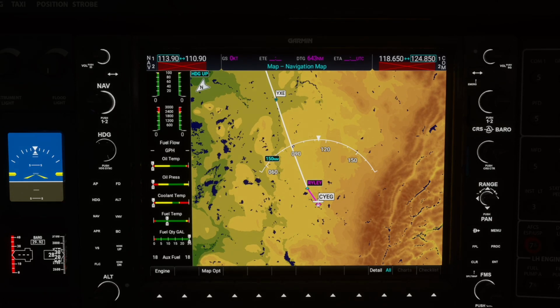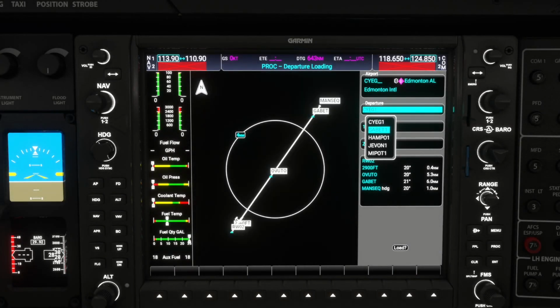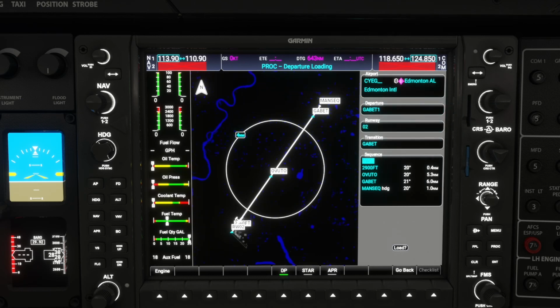The departure we're going to be doing off of runway 02, and that will be the Gabet departure off of runway 2. So we go to the procedure, select our departure, and we're doing the Gabet 1, sorry. Off runway 2, it's climb to 2,900 feet, then a VO2 Gabet and manual sequence for heading, so that looks good. We'll enter that.